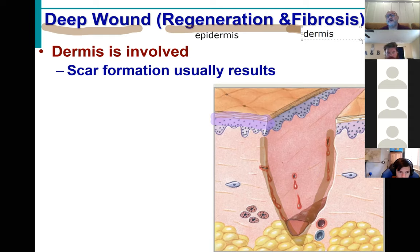Aren't scars all the way through the top, though? I'm sorry? When you get a scar, it's visible on the top, isn't it? It is, and we will see why that is indeed the case. We will see that, absolutely. Right, again, short version. If I get a tattoo, is the tattoo on the surface of my skin? No, it's deep, but we can see it through the skin. Well, guess what? The scar is pretty much deep to the epidermis, but we can see it through the epidermis. Got it. Excellent.